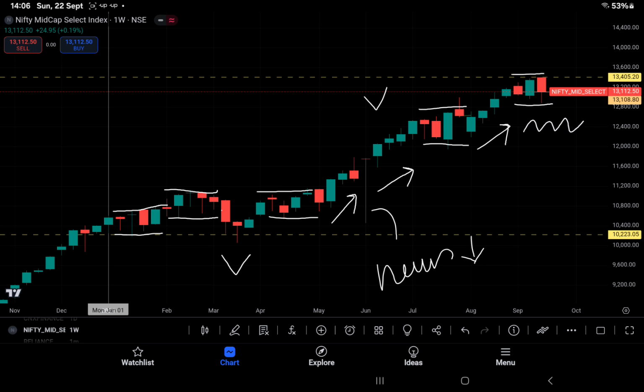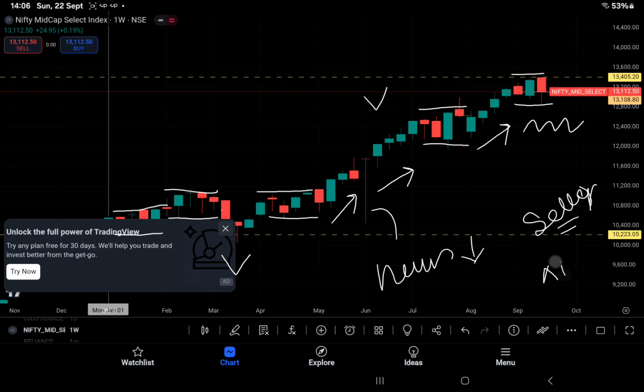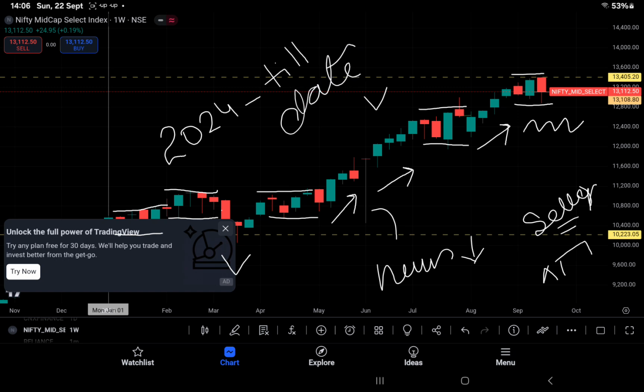Okay, so this is actually giving more opportunity to the sellers to have the straddle and strangle opportunities in the market. Okay, so yeah, that's it. So this is weekly candles, and then the analysis is from 2024 till date. Okay, so next up we will see the stocks and we'll find out the same regions.